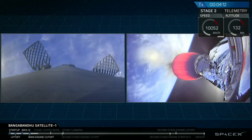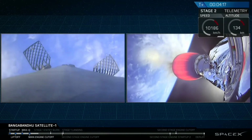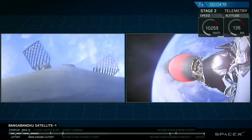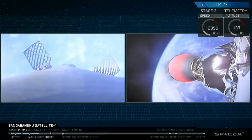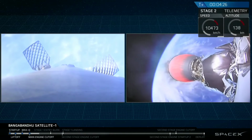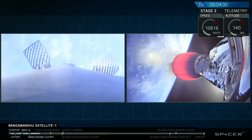For those of you just joining us, we had 3 events in rapid succession. We had a main engine cutoff from that first stage, we had a stage separation event, and then we had a second stage light, followed quickly then by a fairing separation. Everything's going great right now. Falcon 9 is looking pretty good. Right now, let's go over what we can see on your screen.